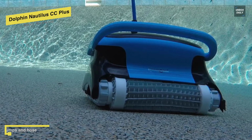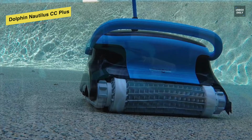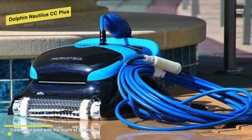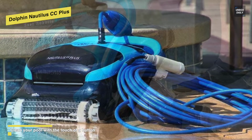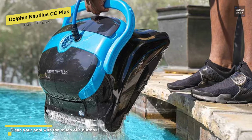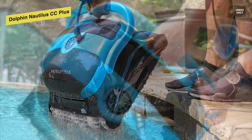It can also scan and map the entire pool to make cleaning more efficient. While working its way around, its tangle-free swiveling cable keeps it from becoming stuck. And unlike the energy-guzzling pressure and suction cleaners, these Dolphins are self-contained cleaning machines that do not require any additional equipment to get the job done, saving energy with each pool cleaning.